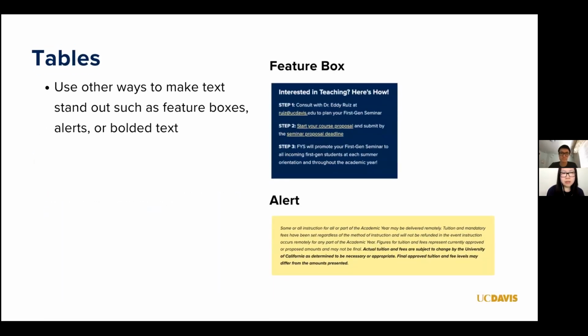And instead of tables, there are other ways that you can make your text stand out, such as what Edward mentioned with the feature box. Another thing is using an alert box, and both help with making your information stand out if you wanted to put your information in some sort of box. Another good way is to just bold your text so that it pops out in contrast to the normal text.